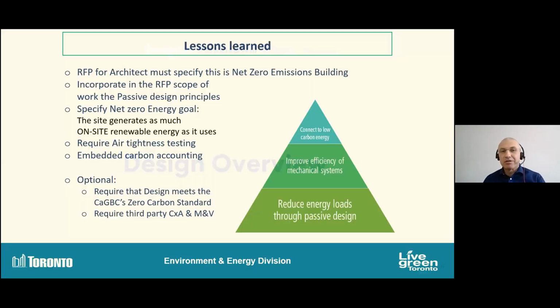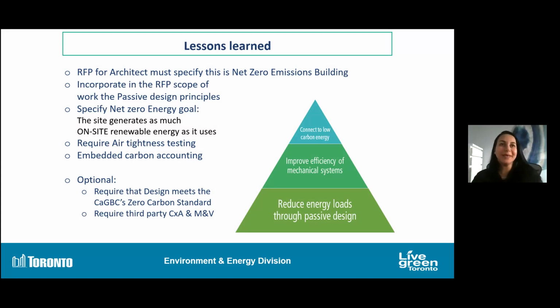And with that, I will give it over to Zena to lead us through the details of the building itself. Thanks. Just to comment on this last slide, in the case of North East Scarborough Community Centre, those two optional items that Dan just mentioned are actually integrated into the project. So the project is going for the CaGBC Zero Carbon Standard, and we do have a commissioning authority on board with an M&V plan. So, a little bit of history about this project.